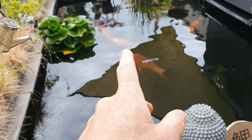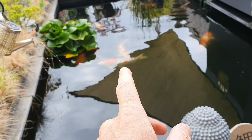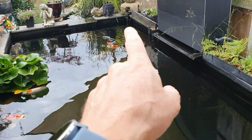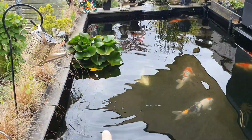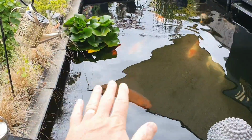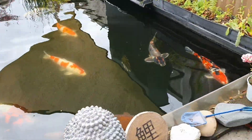Well, that one may well have just knocked itself, but with it being there, it may well have done. But I don't think so. It may well have done, because there's a pipe there and there's a pipe there. And then this tub here with this water lily is quite a deep tub, but it doesn't go all the way to the bottom of the pond. But it's all rounded, no sharp edges. But I think there's a water issue anyway.